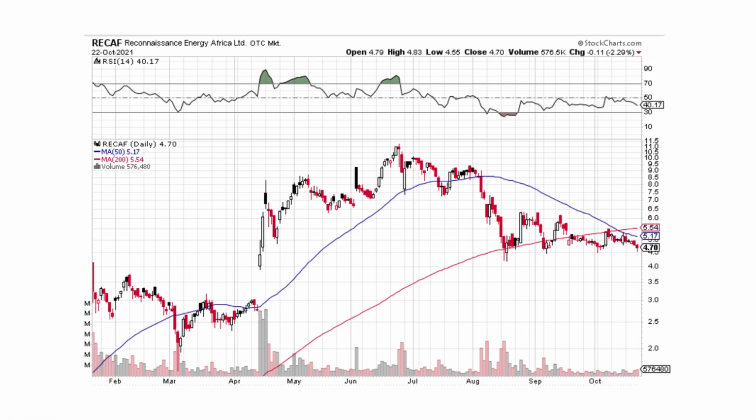Recaf, it moves to its own drumbeat. This isn't like the other ones. We got a little wick at the bottom. We still have support in here at the 450 range. I'd like to see this thing move on up. I don't want to see this thing break the 450 range.